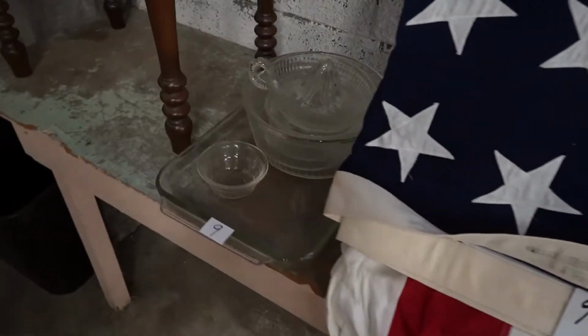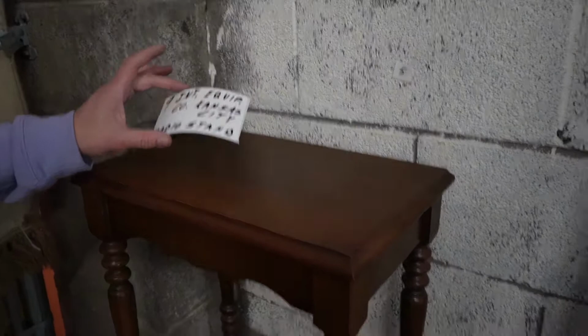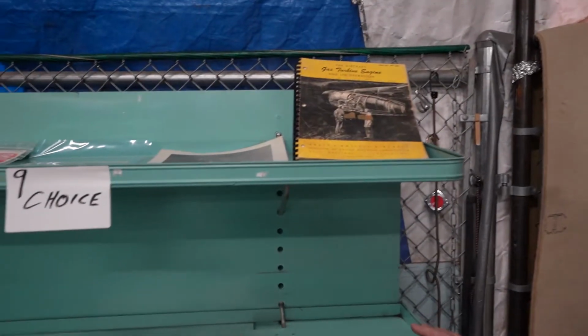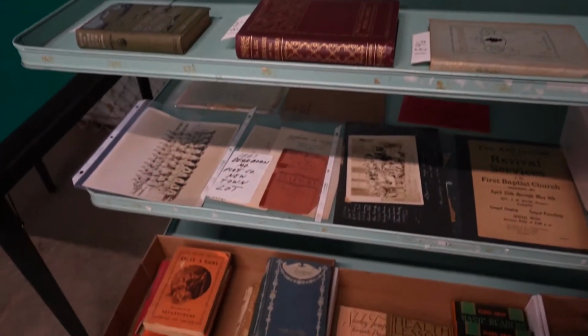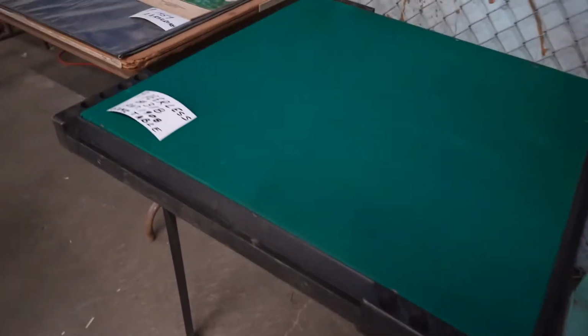48 star multi-piece construction flag. Int Equipment Co. Kansas City radio stand. Okay. I bet he pulls this out. I'm not sure what's going on here. He laid all this out, so some old books. Huh. Interesting. Okay. Let's go ahead. This is his stuff, so I imagine he's gonna pull it up front.